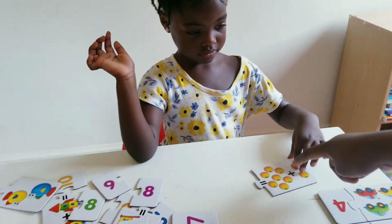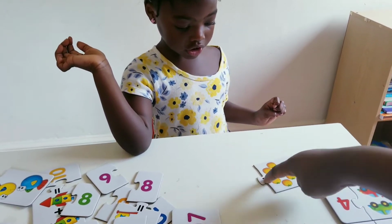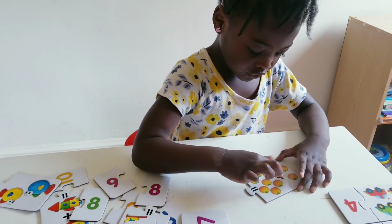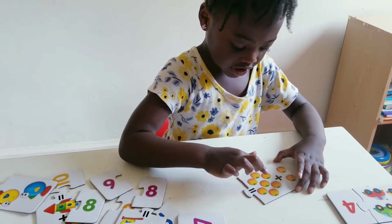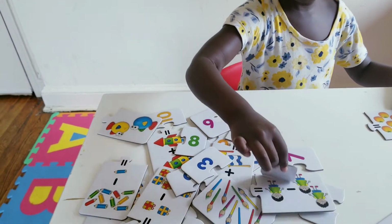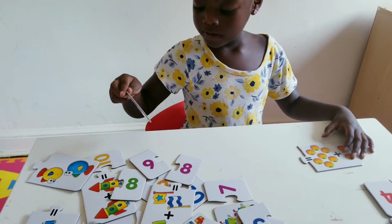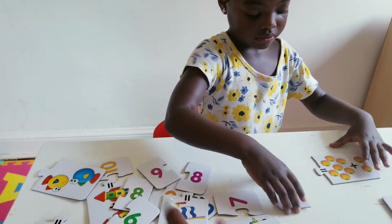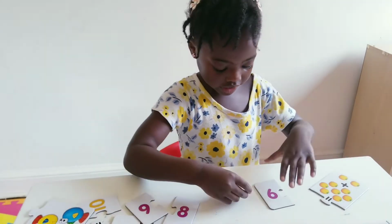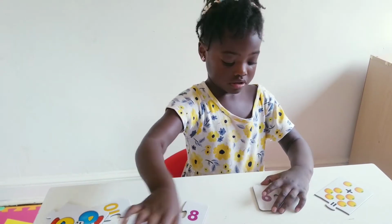1, 2, 3, 4, 5, 6, 7. Good job. So, 2 plus 7 equals, so how many? 1, 2, 3, 4, 5, 6, 7, 8, 9. Good. Is that 9? That would definitely look like a 6 when you flip it over. It looks like 9 like that. Is it 6? Yes, that's a 9.